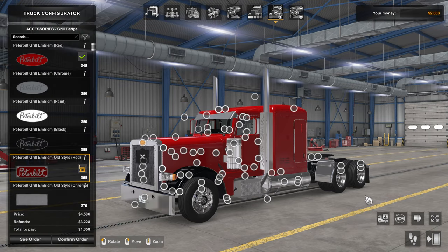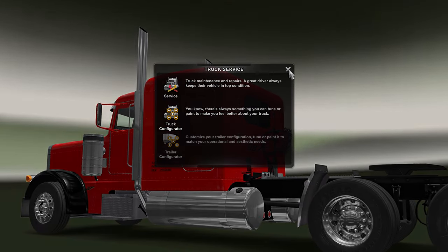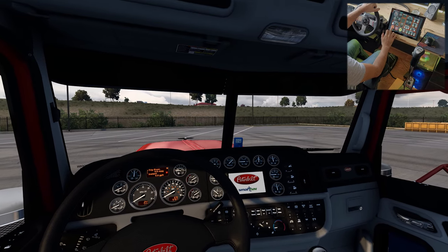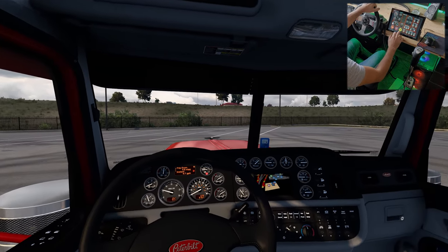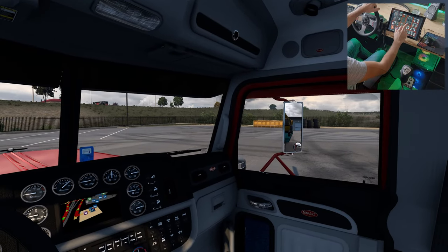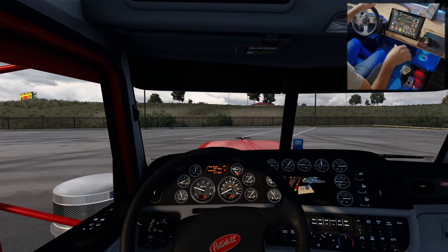So, I hope the air filter will win the poll, guys. Let's hit the road right now. But what do you think if we put some fuel before hitting the road, guys? We have a truck stop just on the other side right there. So, let's put some fuel.